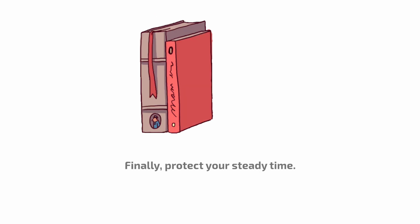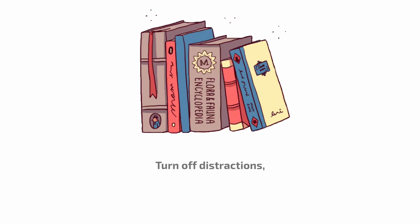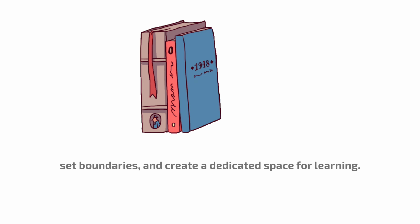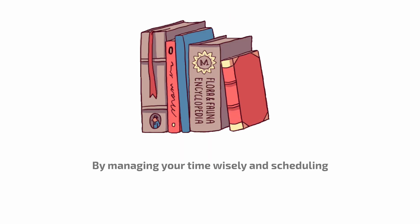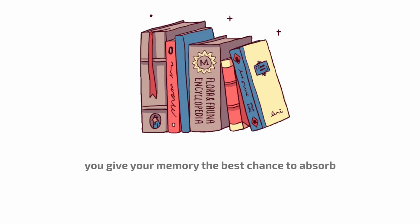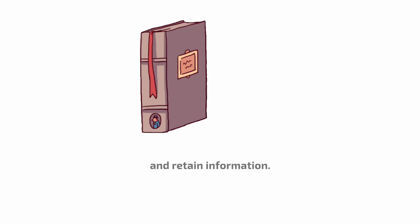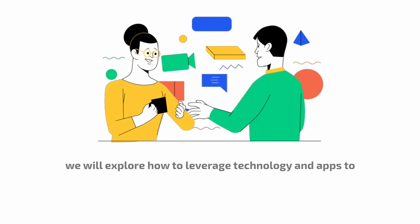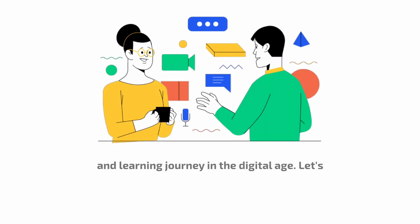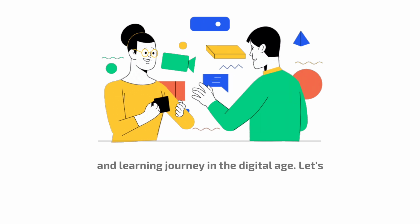Finally, protect your study time. Turn off distractions, set boundaries, and create a dedicated space for learning. By managing your time wisely and scheduling your studies strategically, you give your memory the best chance to absorb and retain information. Next, we will explore how to leverage technology and apps to support your memory and learning journey in the digital age.